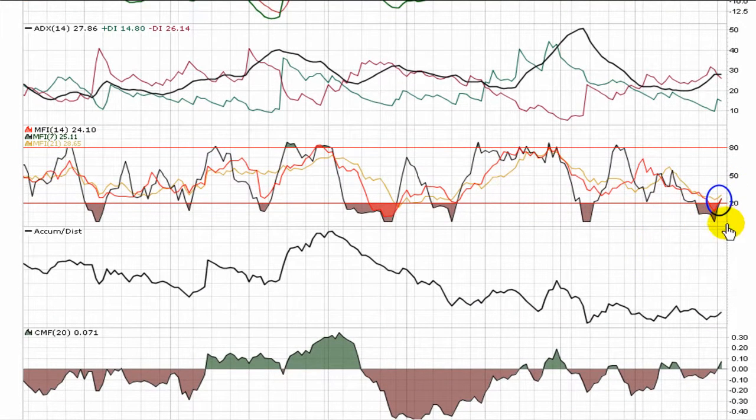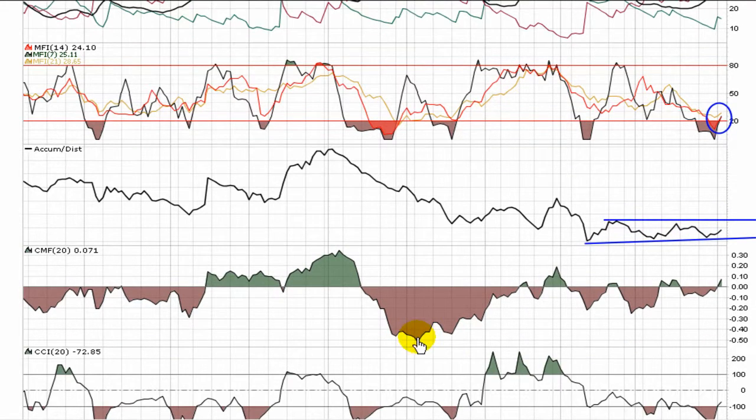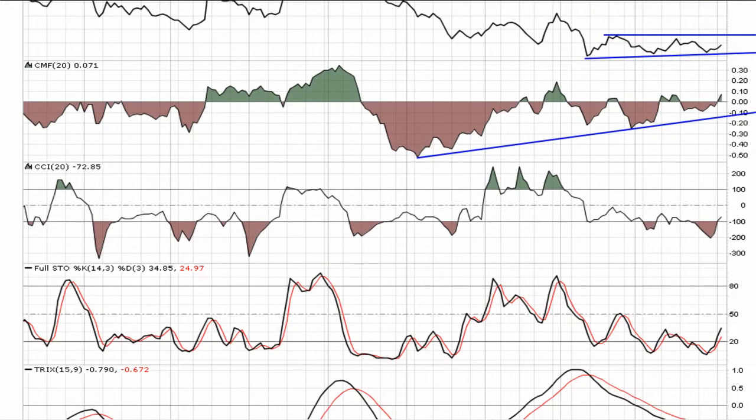MFI is in oversold territory, starting to make a little bit of a climb right now, all three close together. That's something that I like to see. And the accumulation distribution is holding a baseline, making some slightly higher lows, but I'll certainly be looking for some more pressure to see us try and make some higher highs as well. Chaikin money flow is working its way back towards zero. Buying and selling pressure has been equalizing.